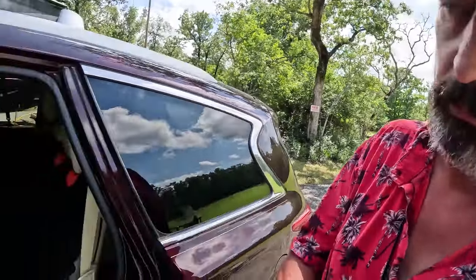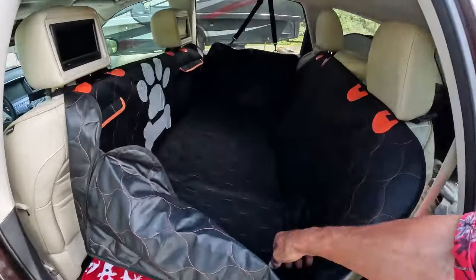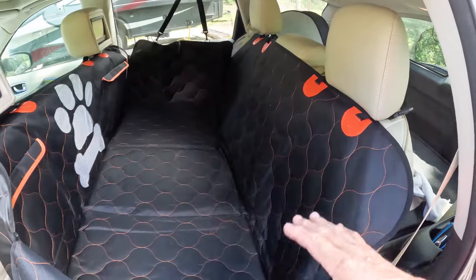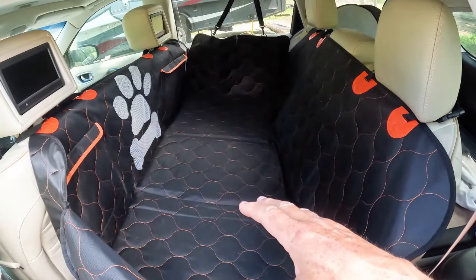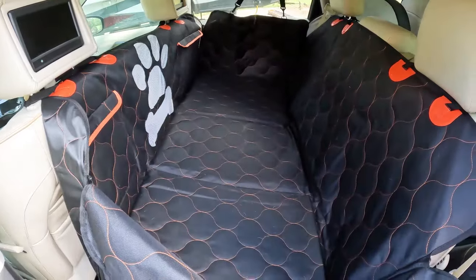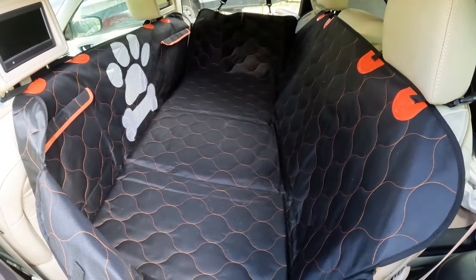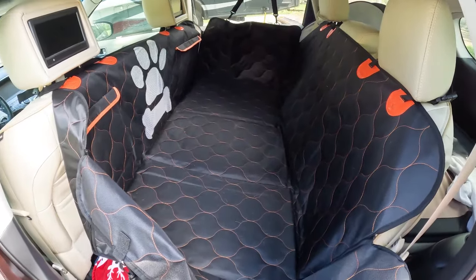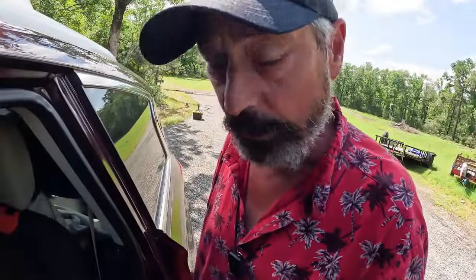All right, let's go look at something else. I've moved the dog seat to the car. Here's what it looks like in an Infiniti QX60. It actually fits way better in here than it did in the back seat of my F-150, because the back seat's got more leg room here. But that's a great fit. I know Yappy's going to be really excited about that. She's working right now, but we'll get her out here and get her feedback on it.